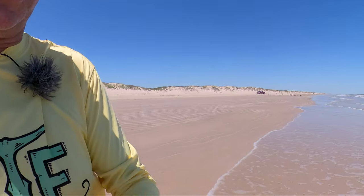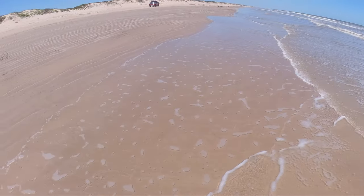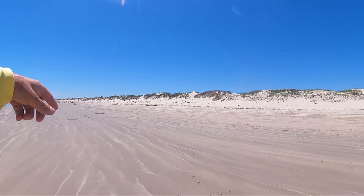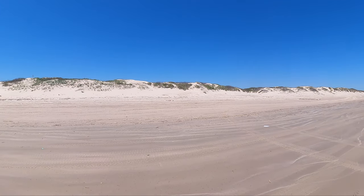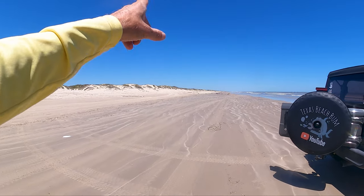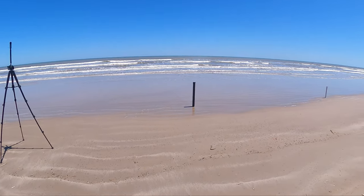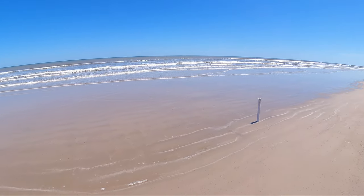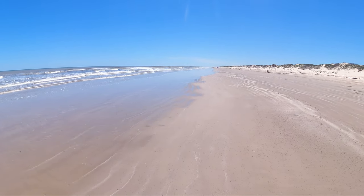Let's check the water temperature. Yeah, the water's still cold, guys. All right, let's get some poles in the water. On the way down here, it was pretty bumpy, and there's a lot of trees up on the beach everywhere, as you could see. Other than that, guys, I didn't have to put it in four-wheel drive till probably about the 5, a little bit past the 5. Hopefully we can bring in some whiting or maybe some small pomps or bigger pomps.